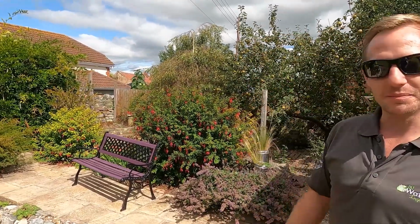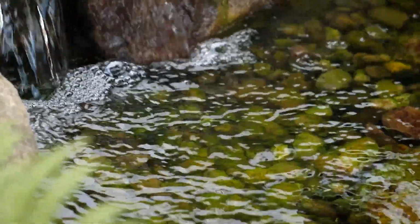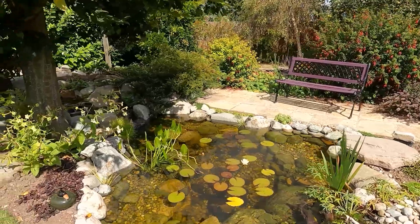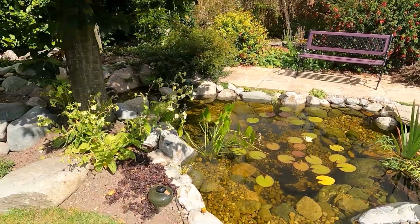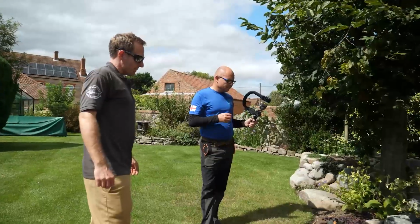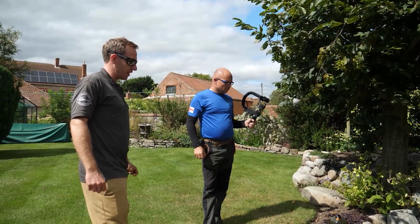But anyway, so what have we got here? We've got a 4x3 ecosystem pond with, I think, a 2 metre stream with about a 60 centimetre gradient change from top to bottom. Lovely clear water. Looking great. We built this one in February, so it's really faring well.